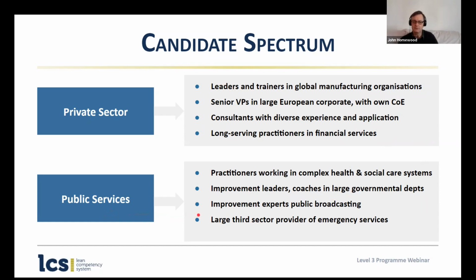And also within public services, we've had those in health and social care systems, large governmental departments, public broadcasting, mainly BBC, and also third sector and emergency services. So again, quite a range of experiences and contexts within which you can tell your story or apply your current knowledge.